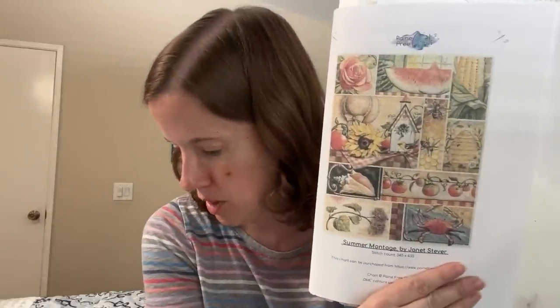My next one is my summer montage, which is also Pain-Free Crafts artwork by Janet Stever. And this one is up here in the rows, and I don't remember if I have any of the rows, but I have some of the leaves done, I think. So this one is also on the Mushroom Lugana.